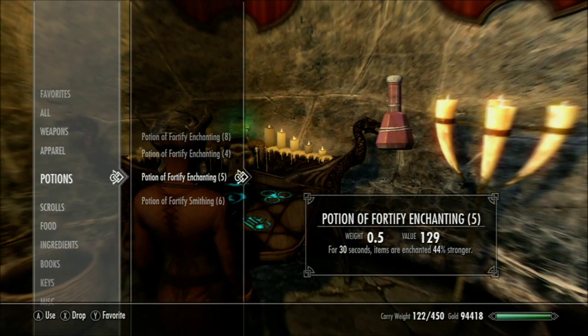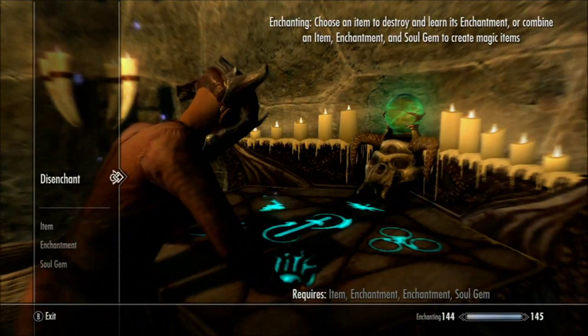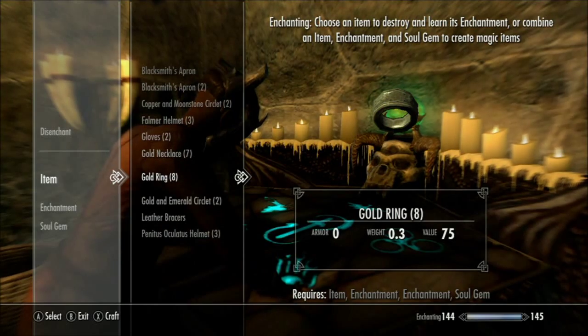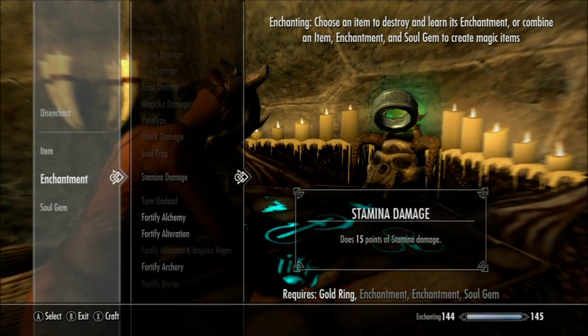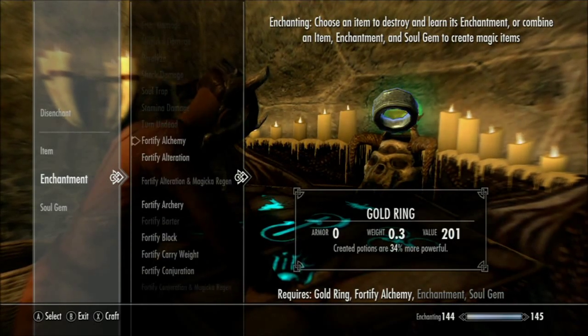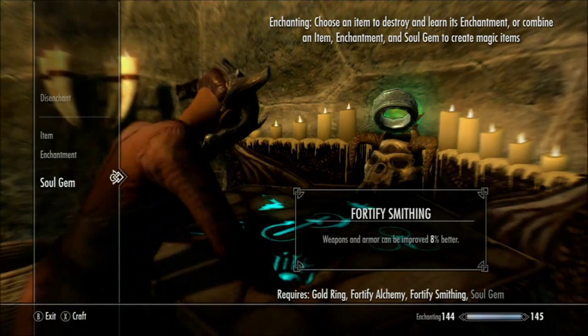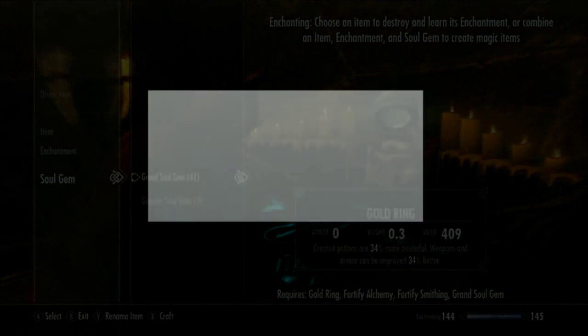Potion of 40%, 44% rather. We will make a couple more bits of gear. Item. I think we need to make the ring. And the ring again is alchemy and smithing. 34%, grand soul gem, and we'll name it again.